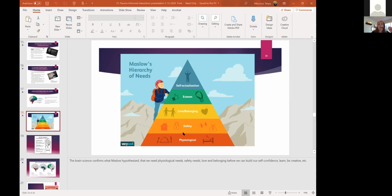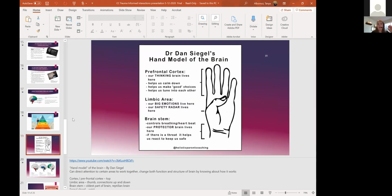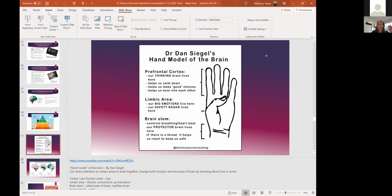Somebody mentioned safety and stability. Yes, they definitely need to also feel safe and stable in order to be able to move up into the higher functioning parts of their brain. And if a child is always thinking about, I might be moved tomorrow, or this foster family is not going to want me either, so I'm going to have to move to another home, they're not going to feel that feeling of safety and stability. And so they'll always be functioning in that lower part of their brain, in this survival and emotional part of their brain. Okay, so how do we teach this to the kids that we're working with?